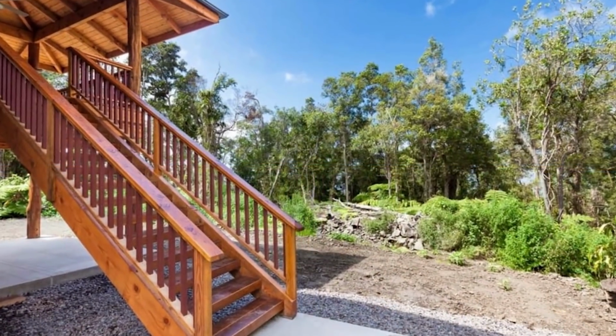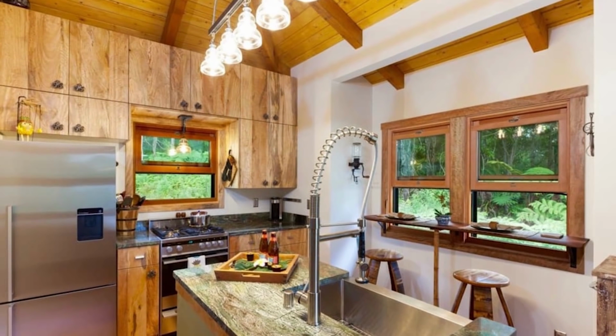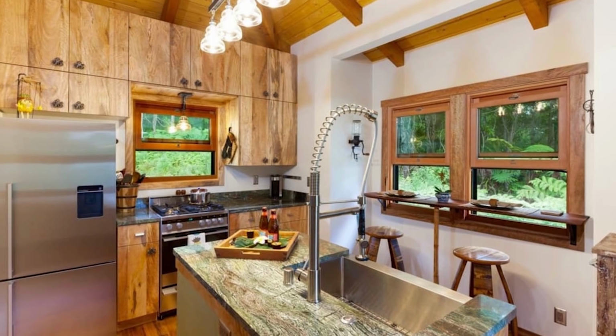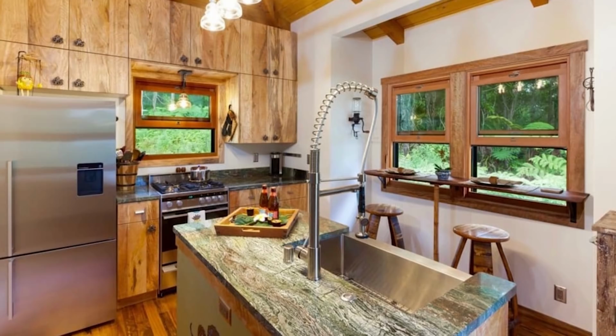Upon entering the home, you'll be greeted by a small living room and a full luxury kitchen. There's a gas stove and oven, a dishwasher, expensive cabinets, and a custom-made breakfast bar created from a surfboard. It's hard to be more Hawaiian than that.